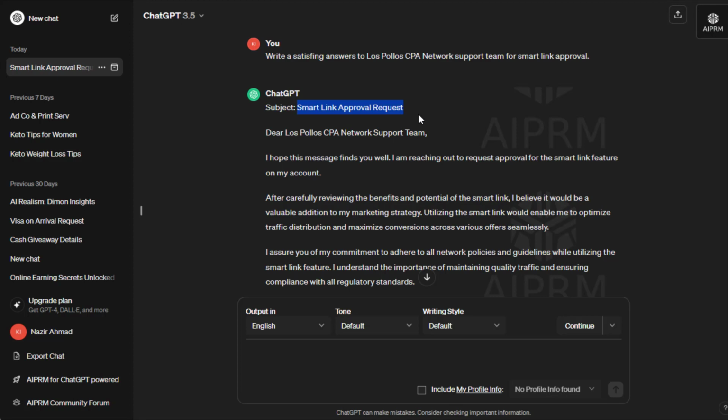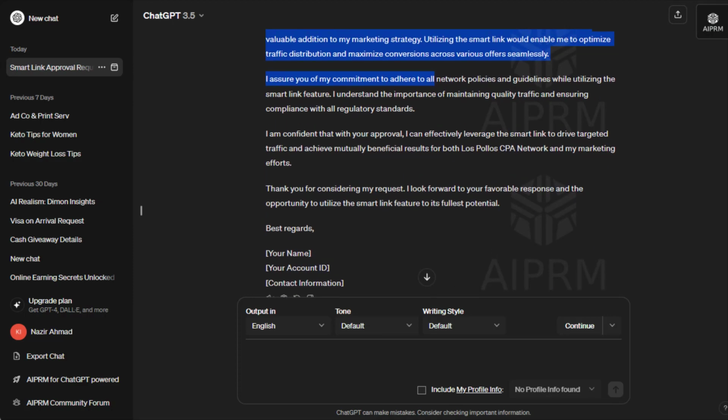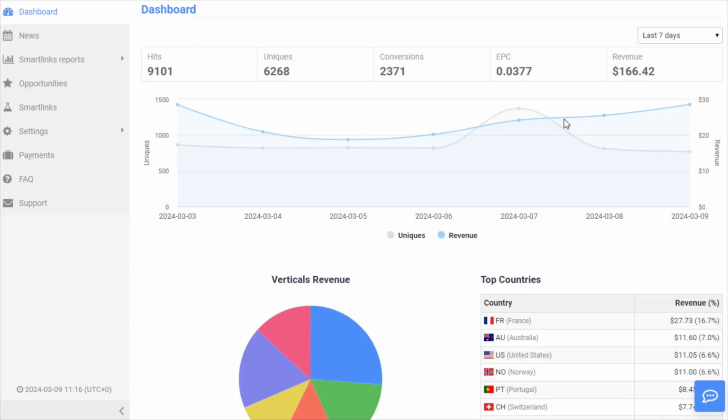This is a title. You can simply use something like "smart link approval request," and then use this text as an email, which is really accurate and amazing, as you can see here. You can simply copy this one, or write one for yourself. This is really simple and easy. Once you send it, they will approve you, and there will be no hesitation, and you will be approved for that.